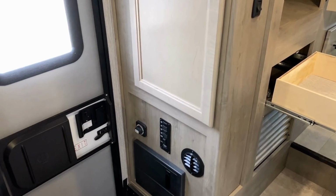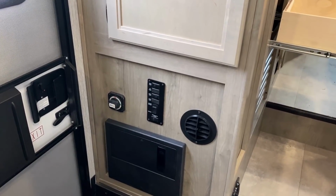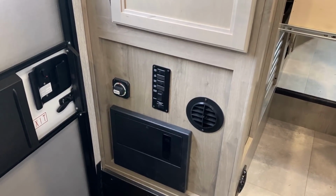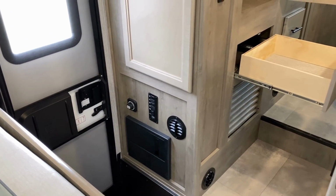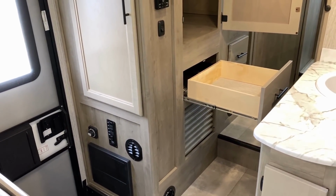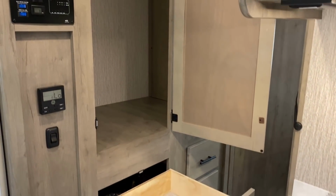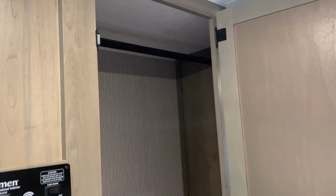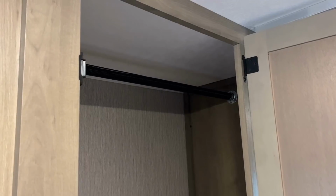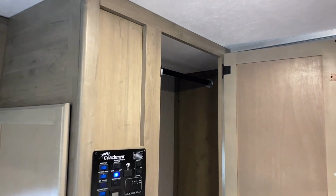Remember I said there's other switches over here by the door. That would be things like our awning switch and our outside lights or our entry light. And I like that you can just reach inside the door and activate those without needing to climb in and out of the coach. That makes a lot of sense. So what's interesting about this is it's a sliding bedroom, but they kind of put the closet a little bit out here in the hallway, which seems a little odd, but it's a small coach and they had to get a little bit creative.